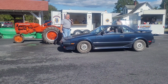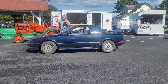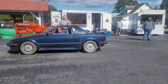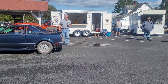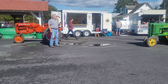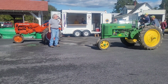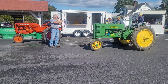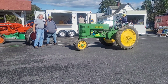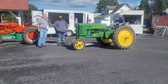I have a 1987 Toyota MRT owned by Jay Stutz from Louisville, PA. Thank you for coming out for us today. This is a 1940, correct? 1940 Bentley Sport. Millerstown. Driven by Bentley Sports from Millerstown. It's the John Deere 8. Thank you very much, sir.